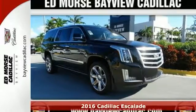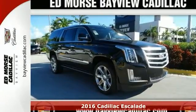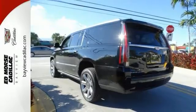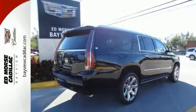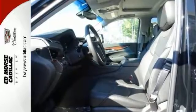Here's a 2016 Cadillac Escalade ESV. By being meticulous about what went into the building of this Escalade, Cadillac allows you to get whatever you want out of it. The beauty of the cut and sewn interior is complemented by features that are beautiful in their comfort. Heated and cooled front seats, heated second row seats, heated steering wheel and tri-zone climate control.